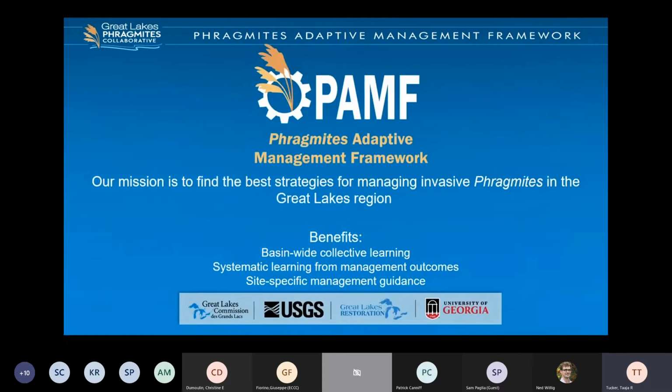Thus, the Phragmites Adaptive Management Framework was formed to address the needs of Phragmites managers from across the Great Lakes Basin and also incorporate the tools that managers had identified wanting. At PAMF, our mission is to find the best strategies for managing invasive Phragmites in the Great Lakes Basin. The benefits of PAMF include basin-wide learning, systematic learning for management outcomes, and site-specific data-driven guidance that we're able to provide as a result.